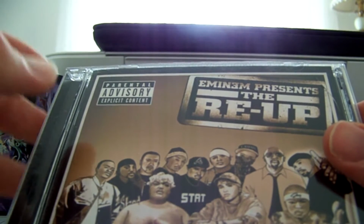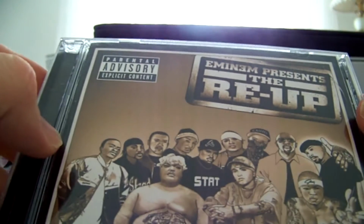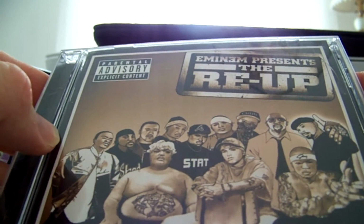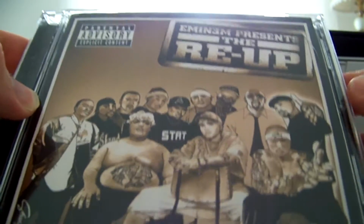That's the guy I bought the Magical Tetris Challenge N64 game from last week. I got Eminem Presents the Re-Up. This is like a compilation, and that's actually really cool artwork on there.